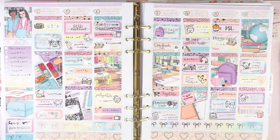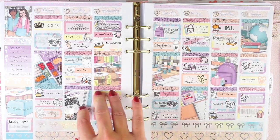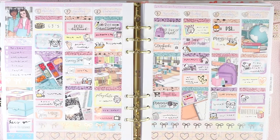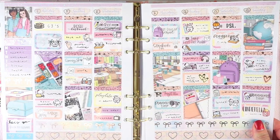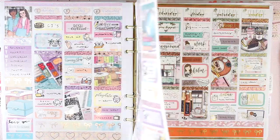And then we have another Scribble Prints Co. kit, so two back to back, and this one is called BTS for back to school, and I just absolutely love the preschool vibes on this. This was by far my favorite back to school kit that I saw, and as soon as I saw it I was like, there's nothing that I'm gonna like better than this. It's just the perfect preschool back to school kit, and I just thought it was super, super adorable. So I grabbed that, and I do think that it looks so, so cute.